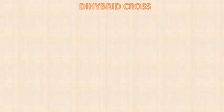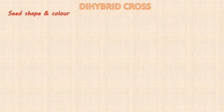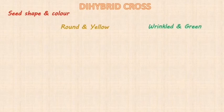Here we can do a dihybrid cross and learn how to draw the flowchart of a dihybrid cross. Here the two contrasting characters taken are seed shape and seed color. Usually the pea plants produce yellow and green colored seeds and round and wrinkled shaped seeds. So here first the parental generation are taken: plants that produce round and yellow colored seeds, and another plant with wrinkled and green colored seeds, which is the recessive character.